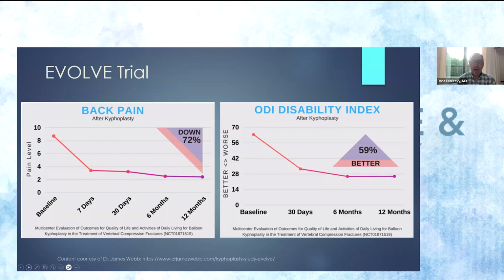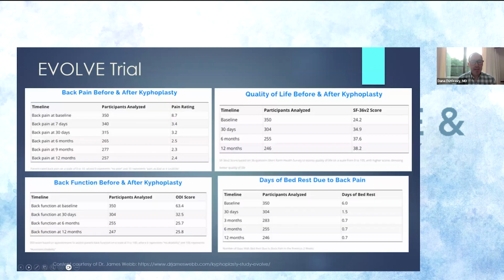Next slide. This is one of the concerns that some people have if they haven't read the literature, is that, oh, everybody ends up in the same place. And that's clearly not true, right? The people that have early intervention do better. They have better quality of life, better function, less morbidity, and also less opioid use.